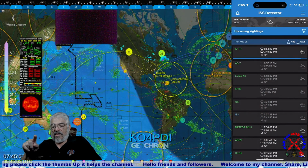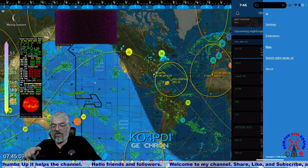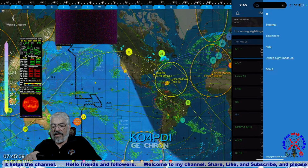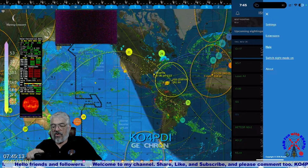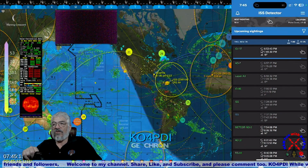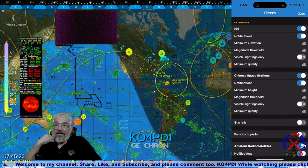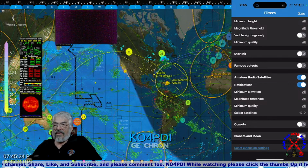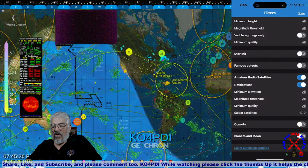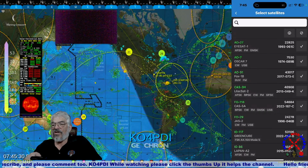But what about the other satellites? Well, here's the other satellites. And here's what's really cool about this. If you hit this, you can see all the settings are right here on the right. But what's great is, if you hit this little thing that looks like a funnel, you can select the details of everything you want to see. Now, this line, third up from the bottom, says select satellites. You just select there.